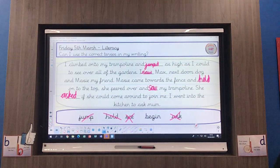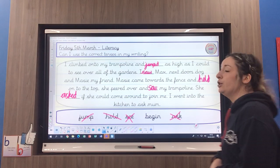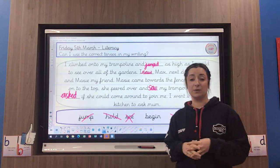I climbed onto my trampoline and jumped as high as I could to see over all the gardens. I saw Max, next door's dog, and Maisie, my friend. Maisie came towards the fence and held onto the top. She peered over and saw my trampoline. She asked if she could come around to join me. I went into the kitchen to ask Mum. That is what you are going to be doing today.